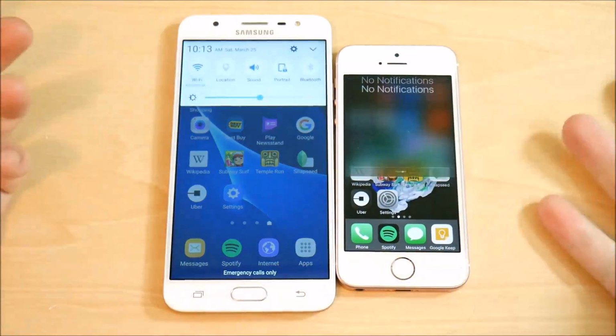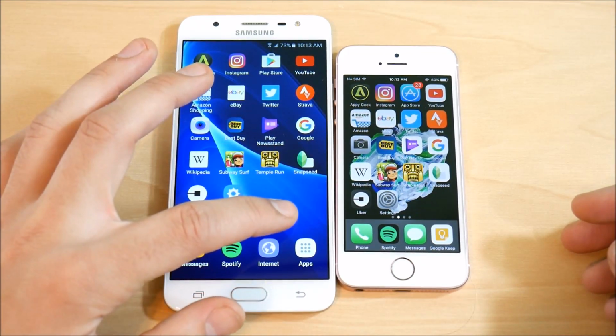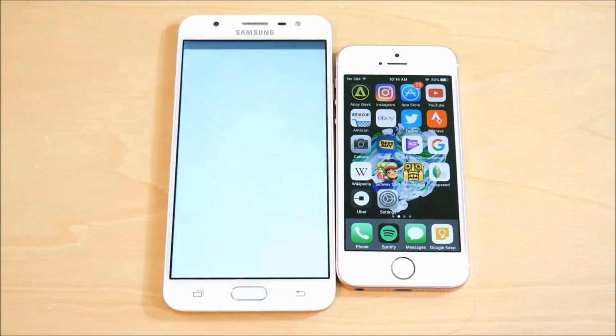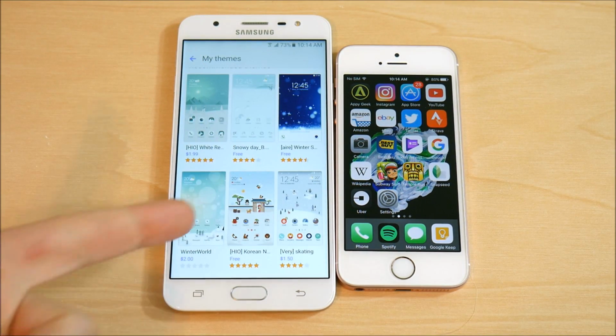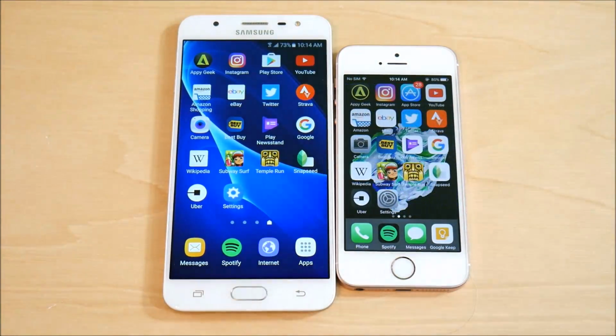In terms of general everyday software, both are very reliable, both are very snappy, but the SE is just a snappier performer. Now, you do get theming options here on the J7 Prime. You're not going to get theming options there for the SE unless you really want to go into all that extra complicated jailbreaking. I mean, it's not that complicated, but it's very time consuming. And this is not very time consuming at all. You can just go ahead in their theme store and pick a theme. But hey, that's pretty much it in terms of the speed test and multitasking test.